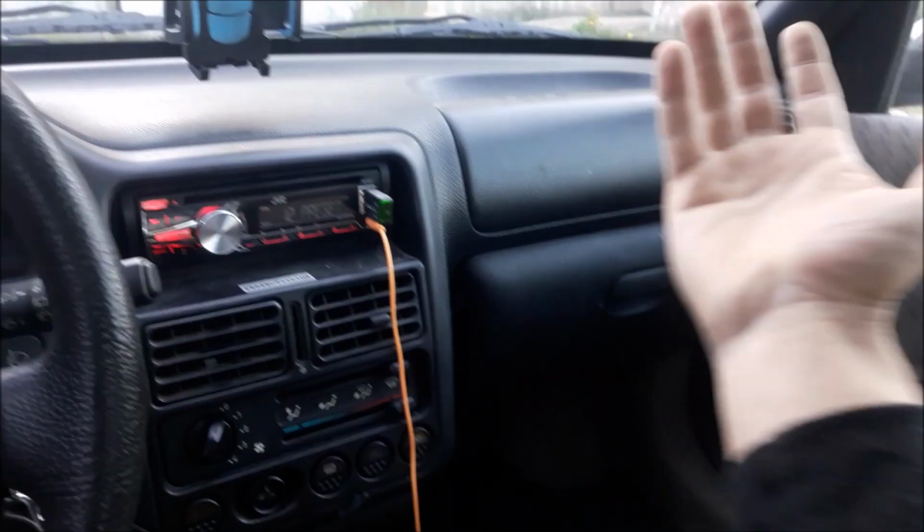The Peugeot and the Citroën Saxo have the same size glove box. If you don't have the AC, you have a bigger glove box that goes in there. But yeah, you have a sad box, as one of my commenters said. So I guess I have to just take off all the dash, or maybe I will go to a mechanic.